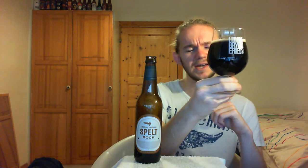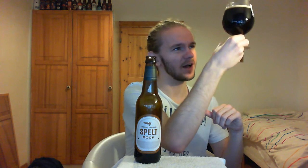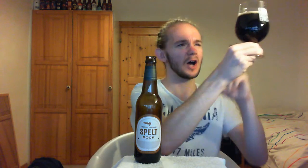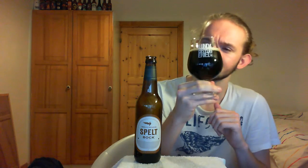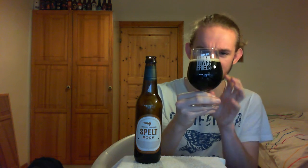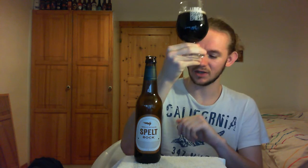But as you can see, this has poured a really nice, almost ebony colour, a really dark sort of chestnutty colour. If I hold this up to the light, there is a bit of a mahogany chestnut colour around the edges there. There's a frothy, beigey coloured foamy head on this one. It looks really nice. Some little bubbles going up towards the bottom of the head there, but some bigger ones sticking towards the side of the glass.